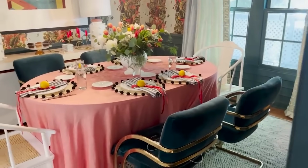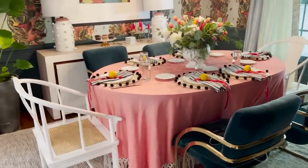So I have an eclectic mix of chairs at the moment because this room is ever evolving. We had a different table and chair set here up until 2 weeks ago.